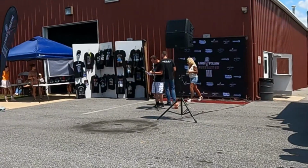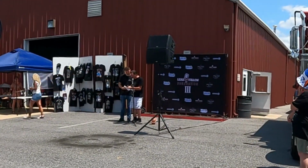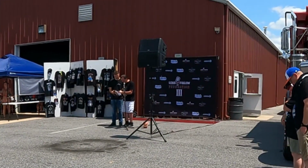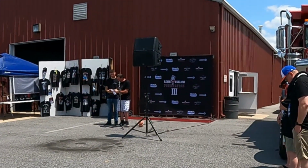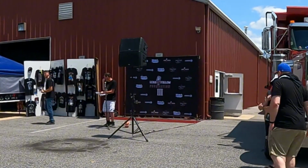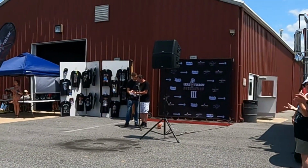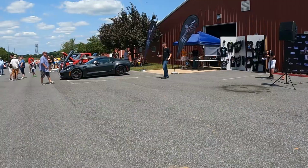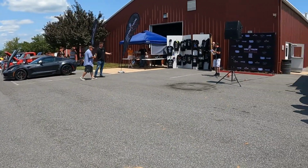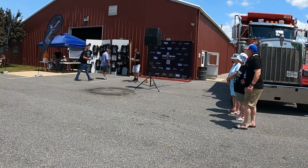Now, this is the next one, the custom D60, 1955 Chevy Nomad. Which one's that one? I can't remember. Awesome. Sorry, getting older. I think I need readers now.